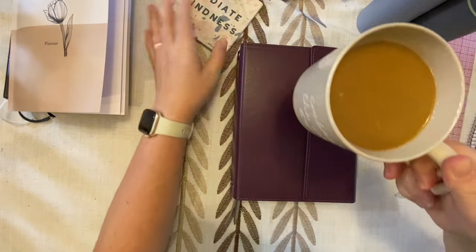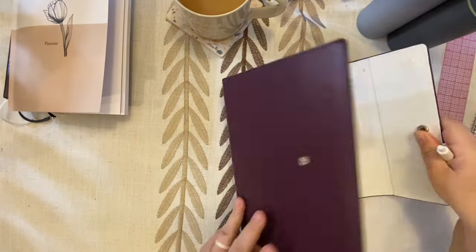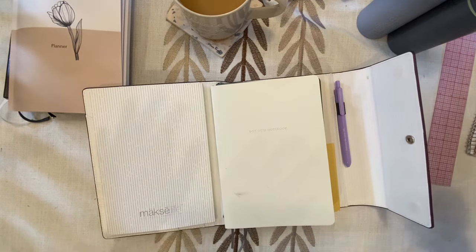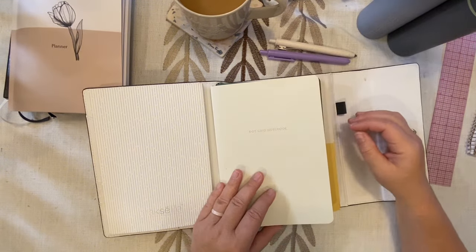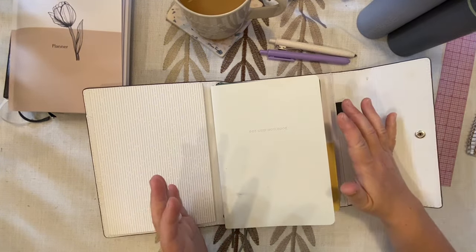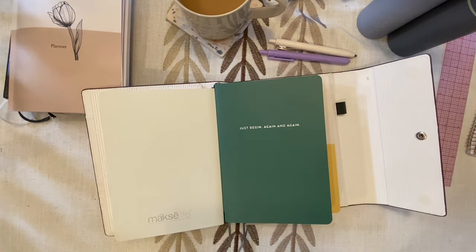I have been in the MakseLife companion notebooks. Well, I've been in MakseLife since the very beginning. Since they had their very first launch in 2019, I've been in this system, and I've either been in their actual planner or I've been in the notebooks. This year, I decided to go back with the notebooks just because that way I don't have to have a 7x9 planner around with me.